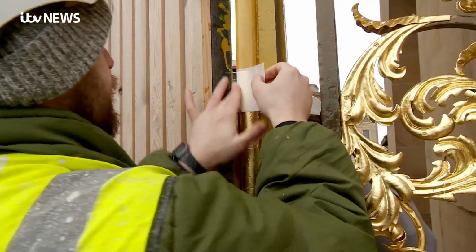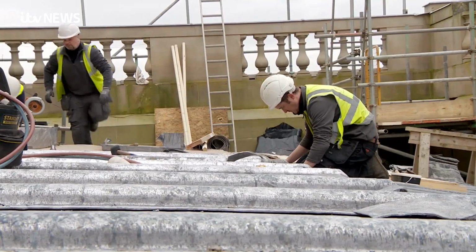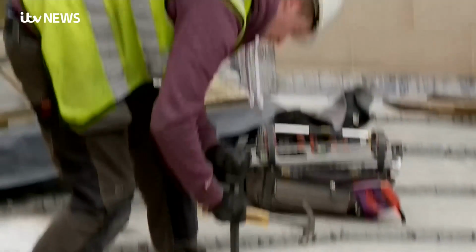This isn't gold paint going on these gates, but actual gold. For that set there that we're doing, the gold costs about £4,000 for the actual gold. Up on the roof, and it's a different metal being used. 192 tonnes of lead have been replaced to keep the building watertight.